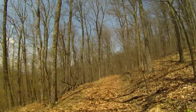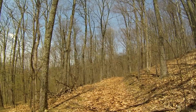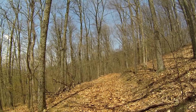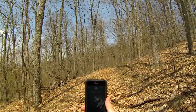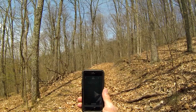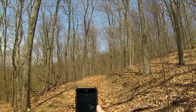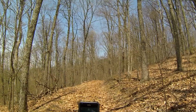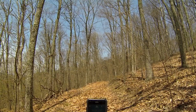If I'm not mistaken, right here we are at one of the highest points on the entire property. I hope you can see this. Altitude app says 3,001 feet. We're not at the highest point on the property. You have to get there by foot, but it's not far away, and we're at 3,001 feet above sea level. Take me home, country roads.